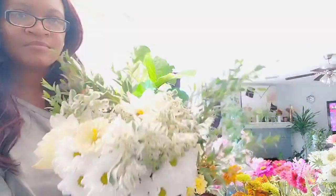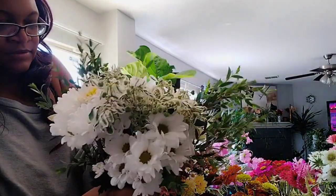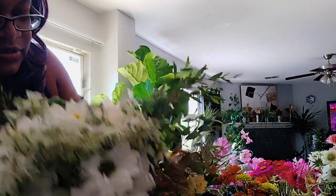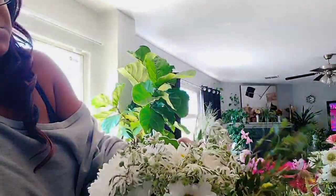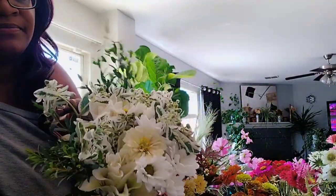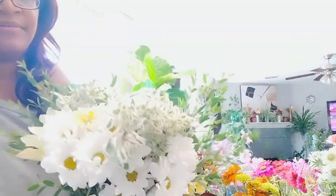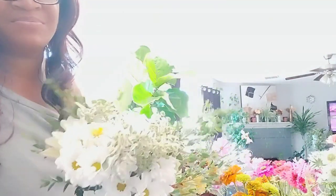Okay, so here is the white bouquet finished. And I know you're probably thinking, oh, that's a lot of white, but this smells amazing, you guys. It's beautiful. You have the hints of the euphorbia in there. All right, so it's just a simple white market bouquet.